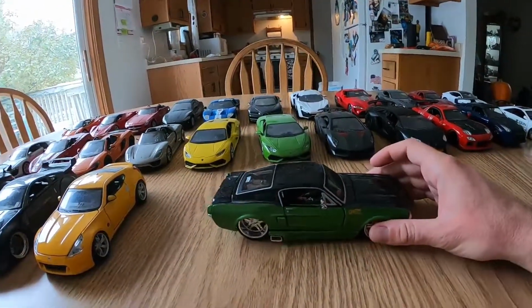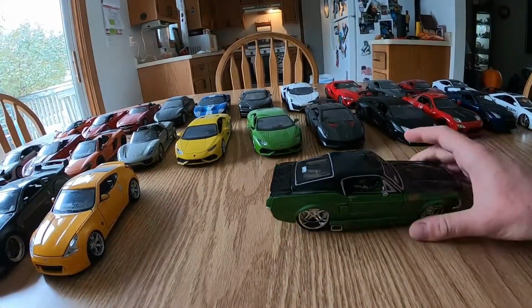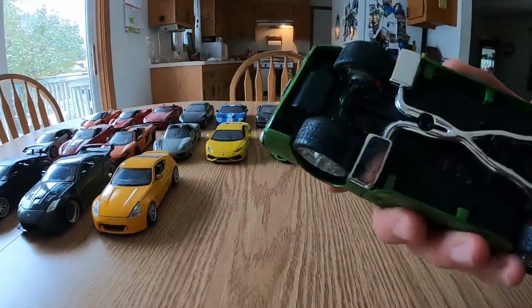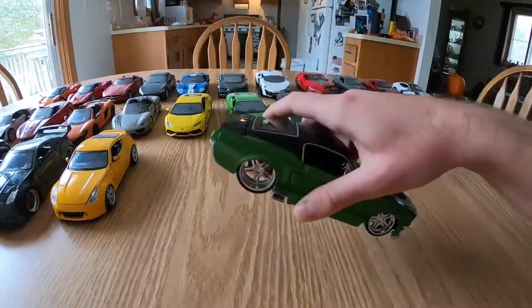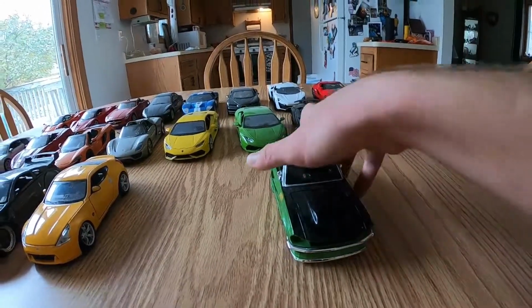We have an old Mustang. This one I actually put together, so that was kind of fun. This is just a classic Mustang. Pretty nice. This is the 1967 Ford Mustang GT. One of only like 2 muscle cars I have in my collection right now.